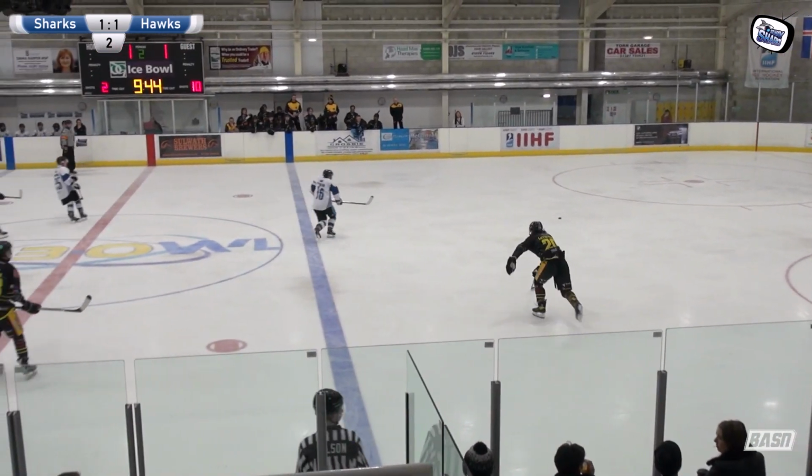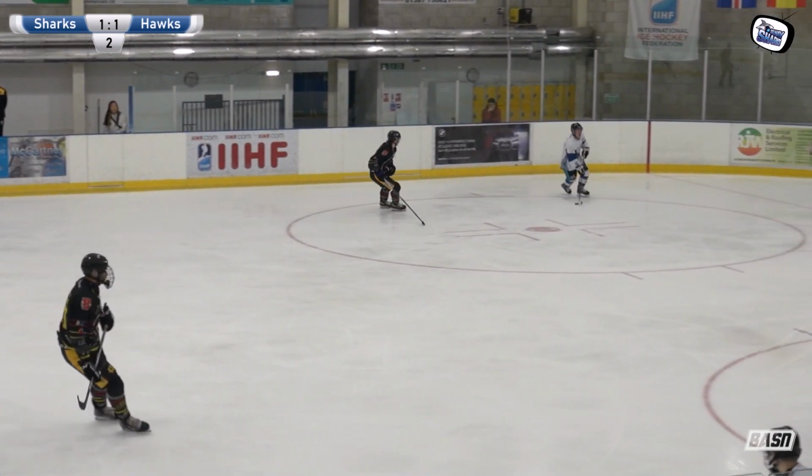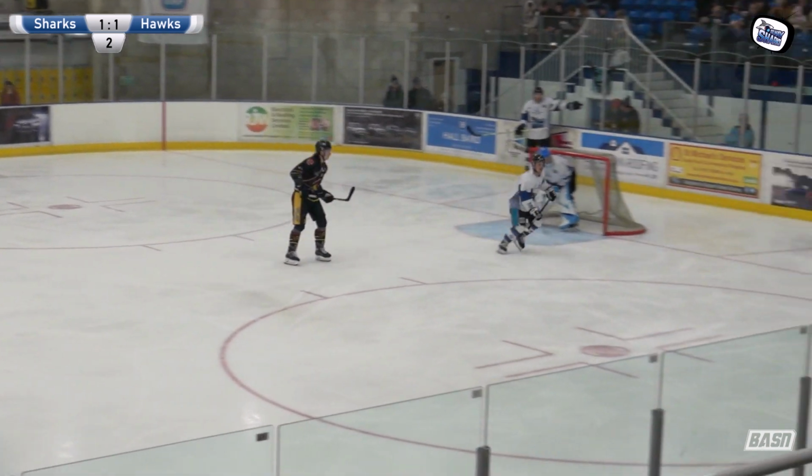Always a pleasure to watch a team from Lancashire play in Dumfries. Always the case that they always put on a show, and they have today.